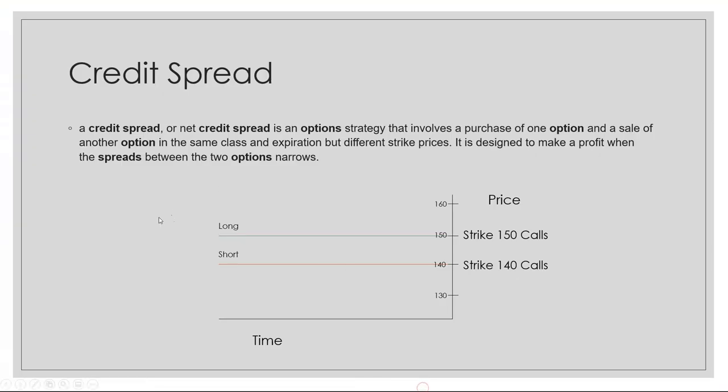Actually, first, let's rip through just this little example here. This is just a theoretical example I have of what a credit spread would look like, the opposite of a bull call spread in this case, and we're talking about the call side. If I wanted to take a credit spread on Apple, with an expiration next week, I'm going to be going short the 140 calls, and I'm going to be going long the 150 calls.